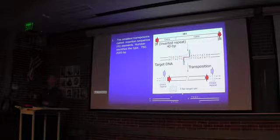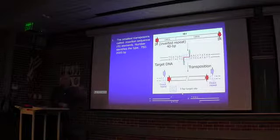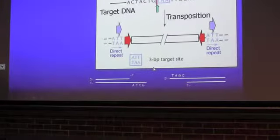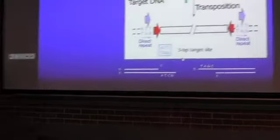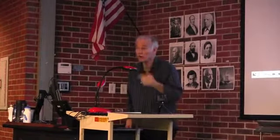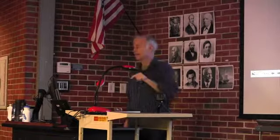I think on the exam, maybe it's on the homework or both, I don't know, but there's a question where I ask you to tell me what the repeat would look like. And the way you do that, I'll give you the staggered cut and you go, well, what does it take to repair? So the nucleotides that have to be put in to repair would be those that would be found in the direct repeat.